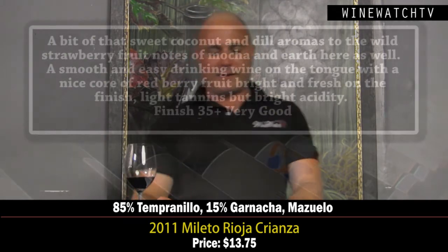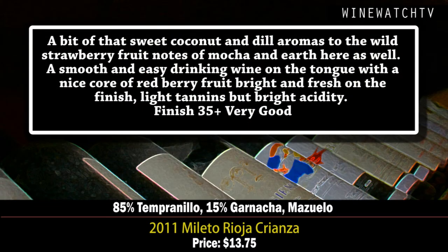The Rioja Crianza, however, very good little wine. It's got a little Garnacha and Mazuelo in the Tempranillo. Spends 12 months in American and French oak, a bit of that sweet coconut and dill you get from classic Rioja, a little wild strawberry fruit, some mocha and earth notes there. Smooth and easy drinking on the tongue. This wine's got a solid core of red berry fruit, bright and fresh on the finish, light tannins, but nice acidity, one of the things you get from Tempranillo. It's deceptive in how long these wines will age, because they do seem light when they're first released.